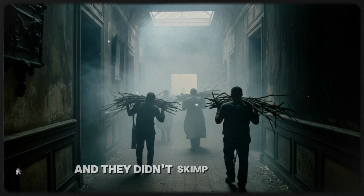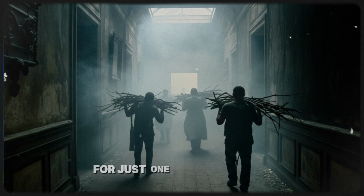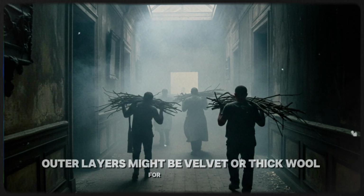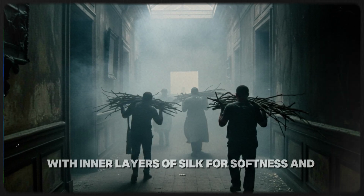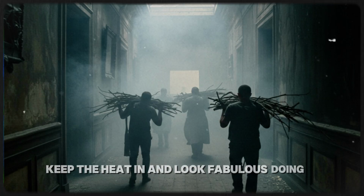And they didn't skimp on material. Some royal beds used up to 50 yards of fabric for just one set of curtains. Outer layers might be velvet or thick wool for warmth, with inner layers of silk for softness and luxury. The goal: keep the cold out, keep the heat in, and look fabulous doing it.